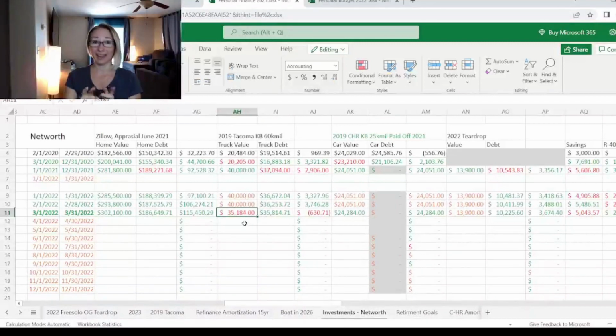We actually want to pay it off, and we want to keep it until it's in the 250,000 mile range, and we want to really get our use out of it. So we're thinking he might need a new truck in about 8 years. But the value did go down, which is expected with vehicles, to $35,184, and he still owed $35,814.